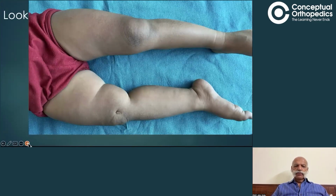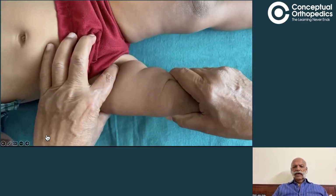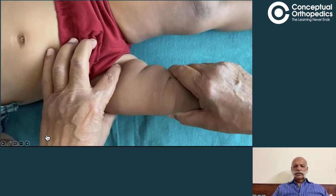On comparing, it was quite obvious that there is a significant amount of limb length discrepancy. The affected limb was short, and this was reflected by the difference in the level of the medial malleolus. On the affected side, it was very much proximal in comparison to the normal side. On further examination, it was possible to elicit painless abnormal mobility in both the transverse as well as the antero-posterior plane. And so clinically, it was diagnosed as an established non-union of the shaft of the femur.